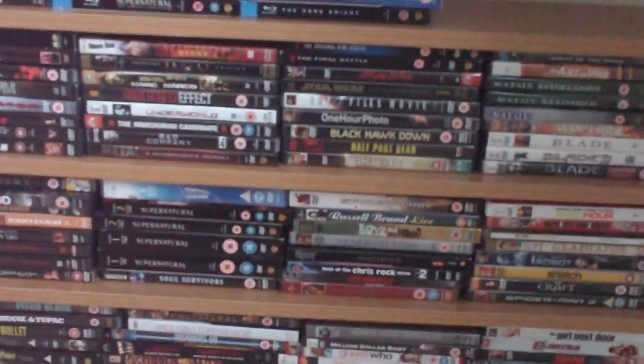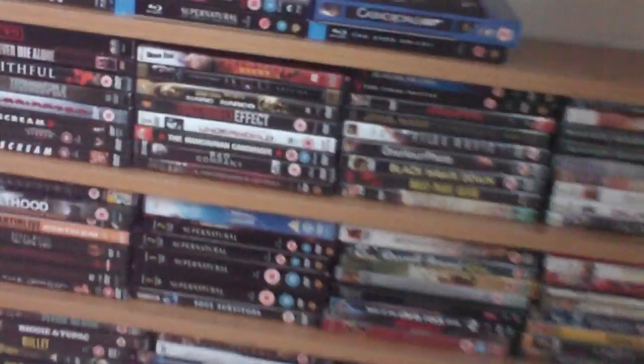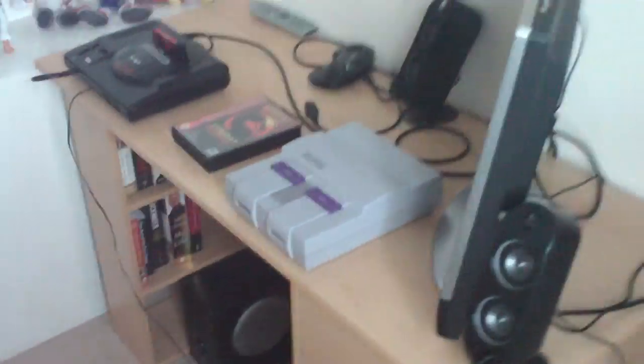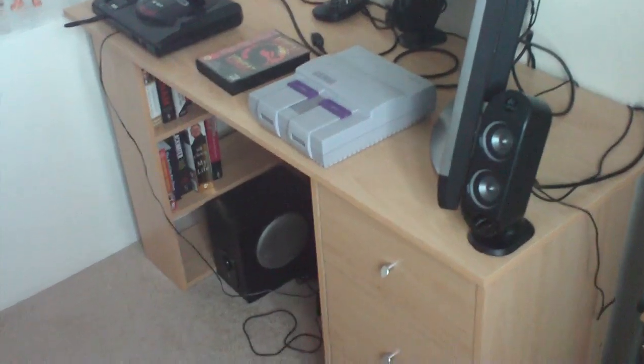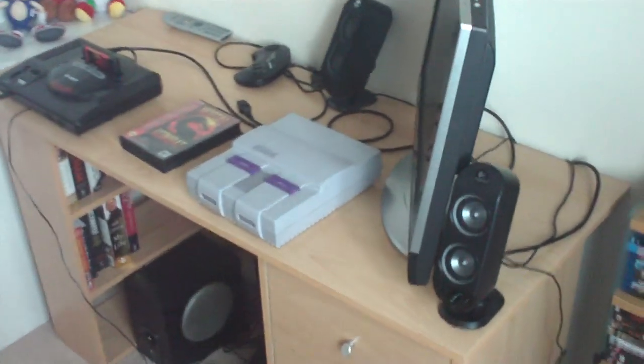Okay, now on the left hand side where the bookshelf was, I've now put a new desk which I picked up recently. This is from a gameplay video, so I'll just show you that. There's my new desk. It's only a cheap one from the local store. For UK viewers it's from Argos, so you know how cheap that was.